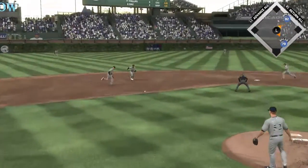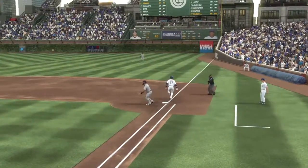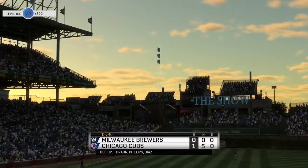Chopped weakly to the left. Reined in. Throw to first in plenty of time, and the side is retired.